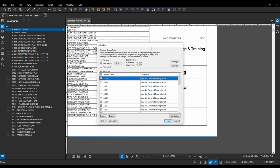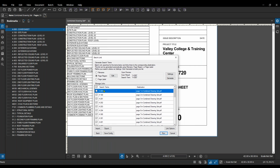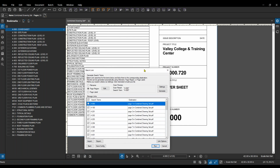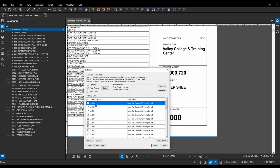And one thing I might want to do is change my A000 drawing, which isn't going to be linked anywhere else, to something else. Like maybe I want my project number that's going to appear on every page to be a hyperlink that's going to jump me back to my cover sheet. So I can either change the search term here, or I can add a new one.